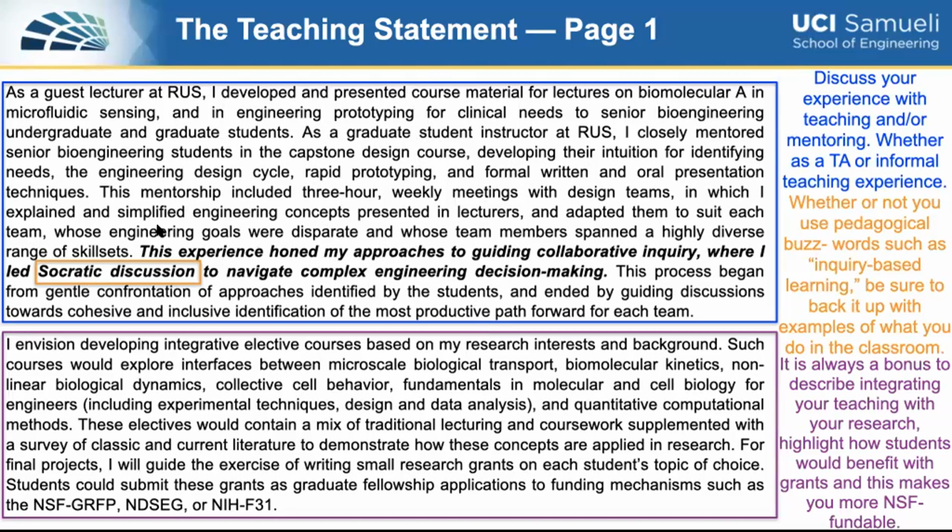If you use pedagogical buzzwords such as inquiry-based learning or Socratic discussion or just-in-time teaching, you need to back it up with examples of what you do in the classroom or what you intend to do.